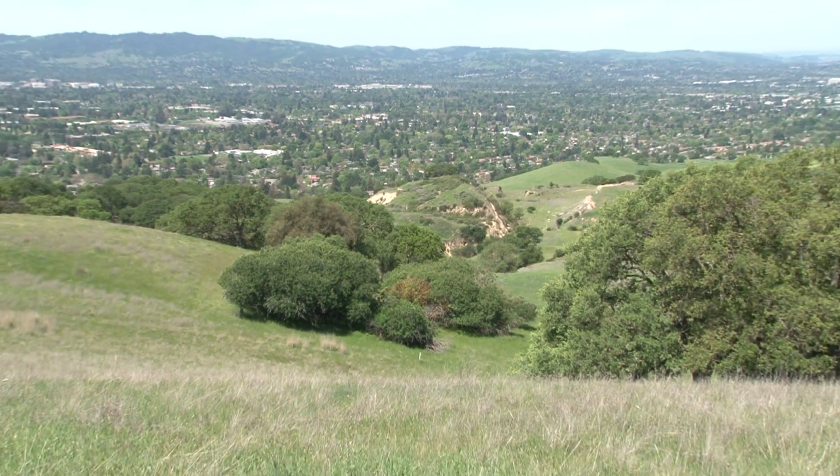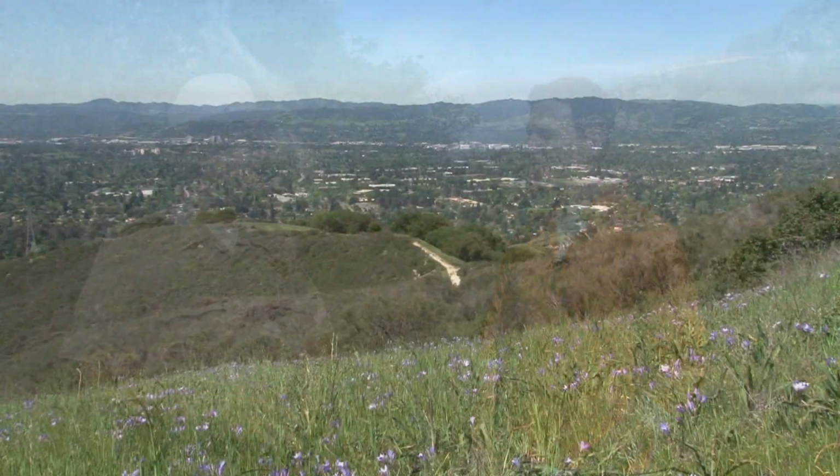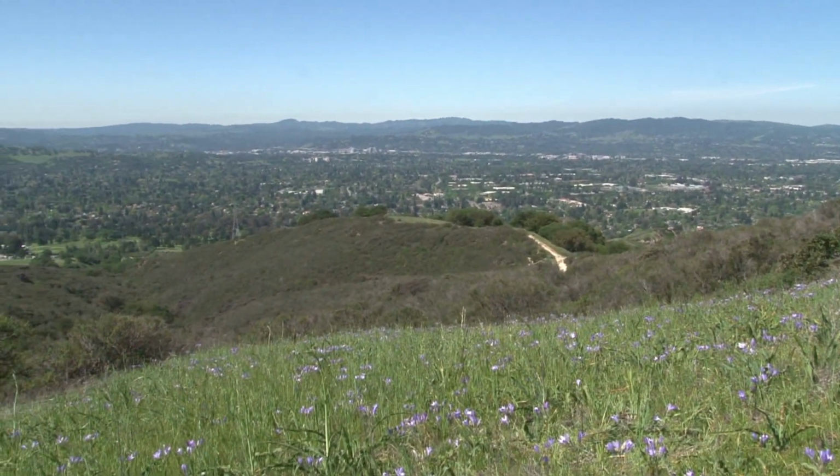Well, it's a lot different now. Much different now. A lot quieter. Much quieter. I kind of prefer it this way. Yeah, me too. Can you imagine blasting caps and everything going off right now? Wow. It's a neat part.